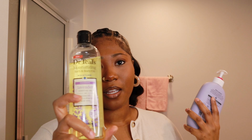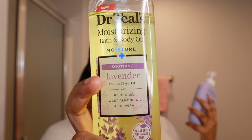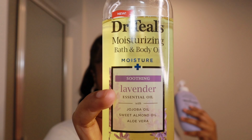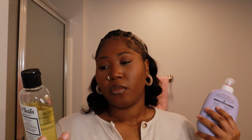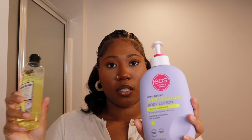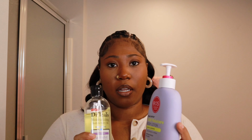And then I like to add in a few drops of this oil right here, and this is the lavender calming essential body oil. I haven't used this in a bath, but they say you can use it in a bath. I only use it on my body. I put a little squirt of this, rub it in, and I found that this has left my body feeling moisturized for the entire day. And it doesn't really get oily.